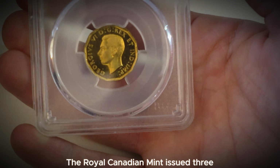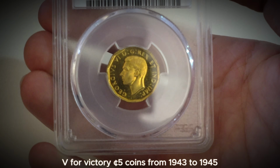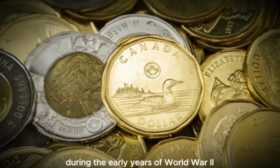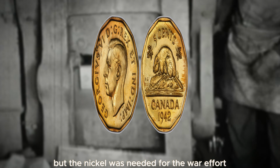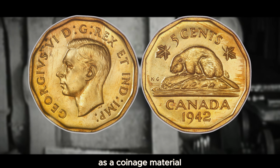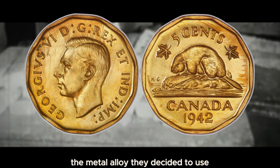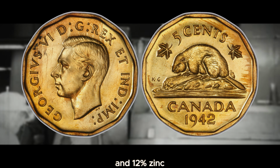The Royal Canadian Mint issued 3 V for Victory 5-cent coins from 1943 to 1945. These coins are common and inexpensive, but they have a very interesting history. During the early years of World War II, Canada's 5-cent nickel coinage remained the same, but the nickel was needed for the war effort. In 1942, it was decided the nickel would be suspended as a coinage material, and experiments were initiated to find a substitute metal for the 5-cent pieces. The metal alloy they decided to use became known as tomback, which is comprised of 88% copper and 12% zinc.